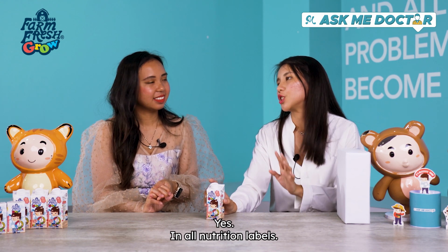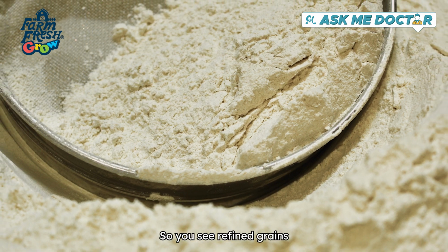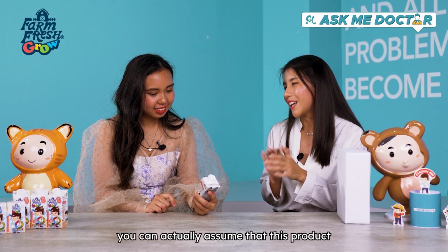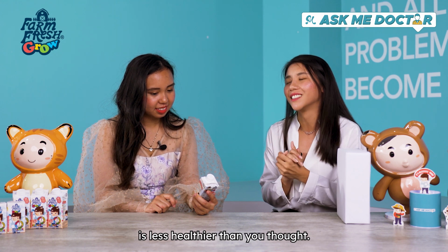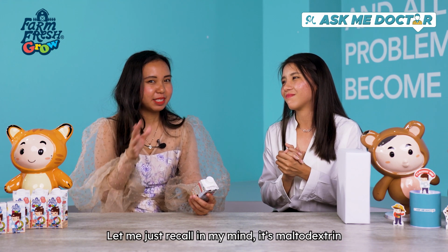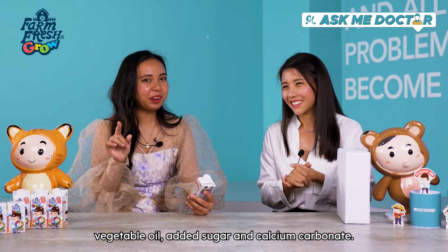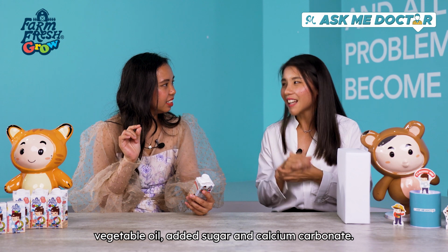Yes. In all nutrition labels. So if you see refined grains or some form of sugars or even hydrogenated oils, yes, you can actually assume that this product is less healthy than you thought. Okay. So 3 ingredients. Let me just recall in my mind. It's maltodextrin, yes, vegetable oil, and is it added sugar? And calcium carbonate. Yeah. Keep that in mind.